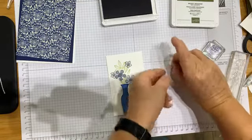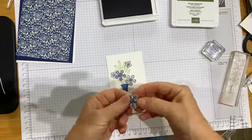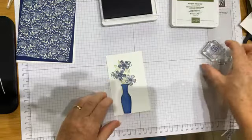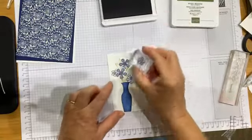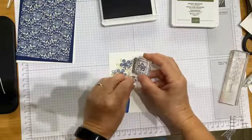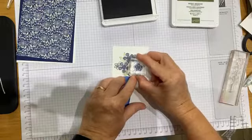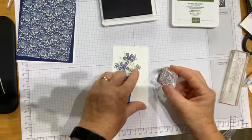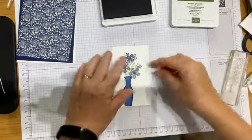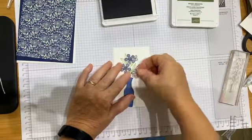Tiny little Stampin' Dimensionals for the back. Oh yeah, that's much better. That gives me more idea of placement for these. And I feel it wants to go over here. So I'm going to pull this one right back and stamp it right in there. Like that. And it still didn't come out, but I think it's okay. It will do. I think it'll come off of it. There.